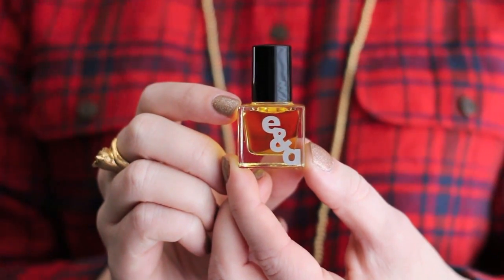My last product is actually a recommendation from a viewer named Courtney, and she recommended the Emerald and Ash Cuticle Oil. So I went on the website and I purchased the scent Chai Tea, and it wasn't expensive at all. I think it was like $3.25. And I love the packaging of it. It comes in a really cute little square bottle, and it has a metal roller ball.